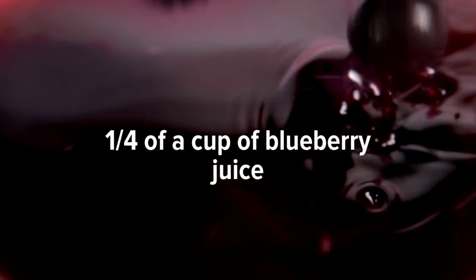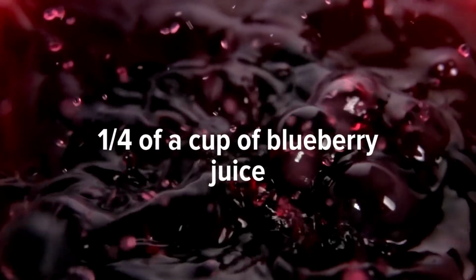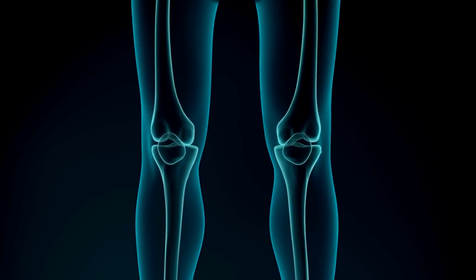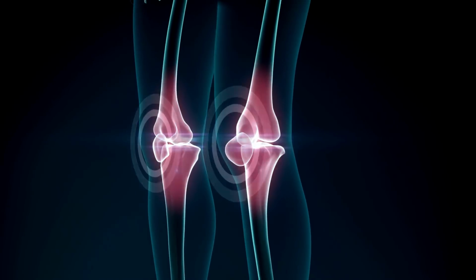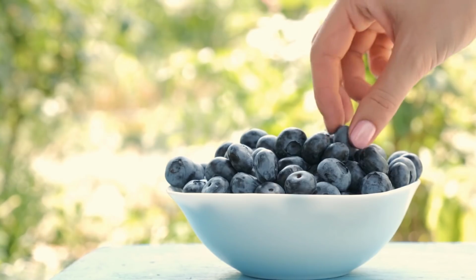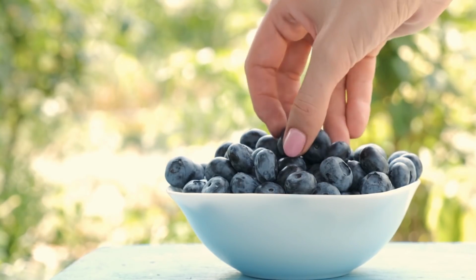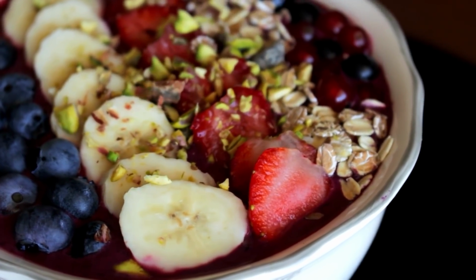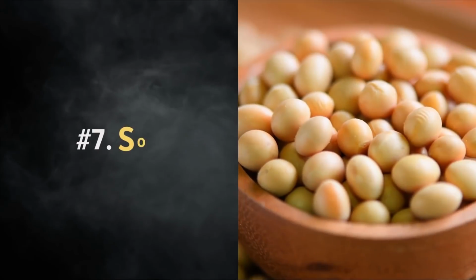One study shows that consuming around 1/4 of a cup of blueberry juice can help improve your inflammatory markers and ease any symptoms associated with inflammation. Eating a bowl of berries as a snack or even as dessert is probably the healthiest decision you can make tonight. Make sure you add blueberries to your weekly diet. You won't regret it.